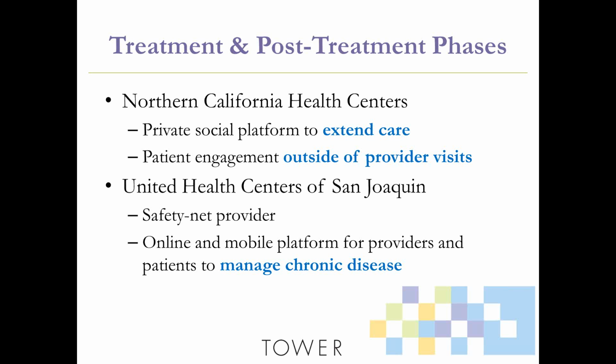United Healthcare Centers of San Joaquin, a very agricultural area, a safety net provider, also using both an online and a mobile platform for providers and patients to jointly manage chronic diseases.